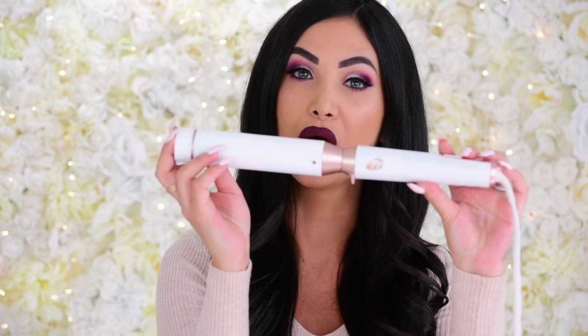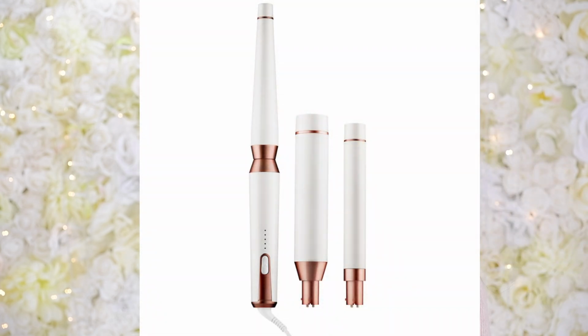So the next hair tool I want to talk about, this is the T3 wand here. I purchased this from Sephora, which came with the 1.25 inch, the 1.5 inch, as well as the 0.75 tapered inch barrel that comes with it. This is lovely for those of you who love those loose, beachy waves. Absolutely beautiful. It heats up so fast.